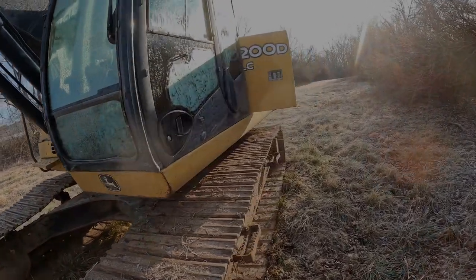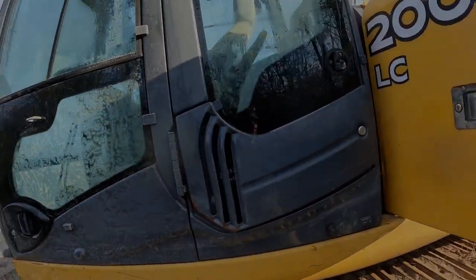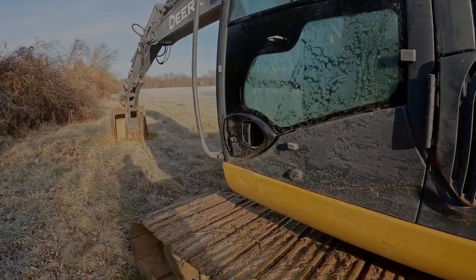Well, no critters in the engine compartments. The windows all look good. Let's see if she fires up.